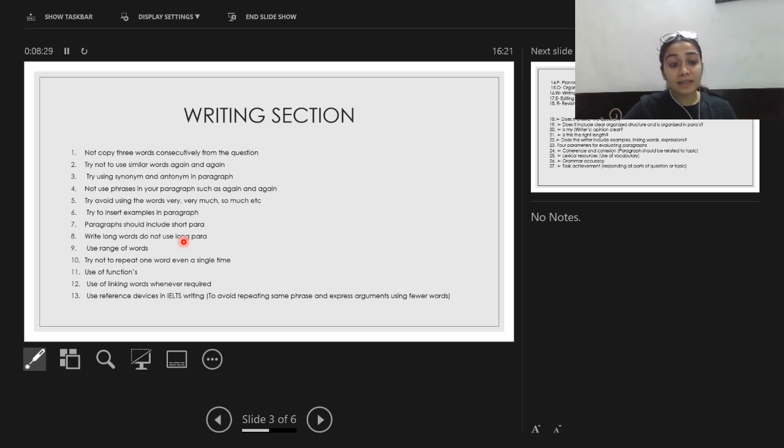The tip says that you have to basically use long words and do not use long paragraphs. Yes, so it's not about long paragraphs. Always try to make shorter paragraphs. That's good, they are better. I never say that you make long paragraphs, because there's no point. Ultimately, whatever you have to write, you have to complete in 250 words, and if you make some short 3 or 4 paragraphs, that's beneficial.